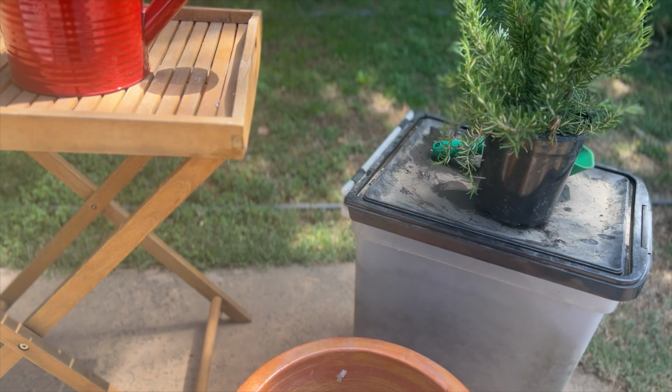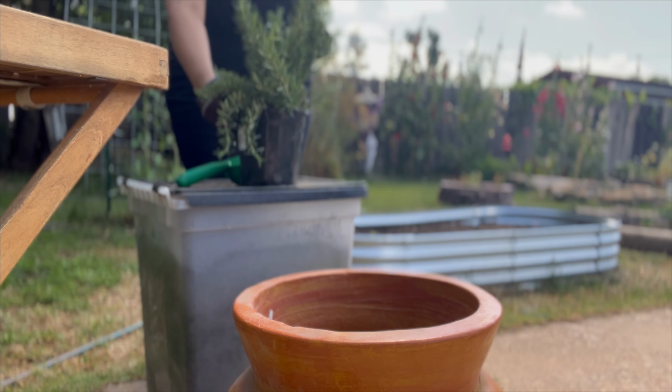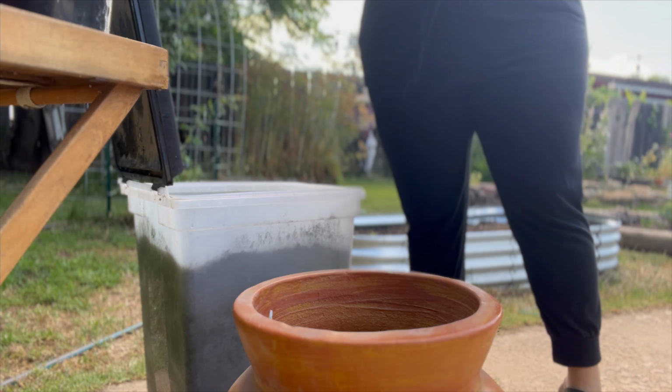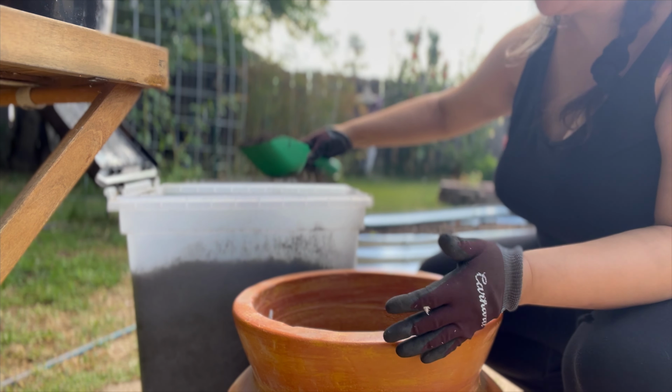Now I love rosemary so much and for whatever reason it seems not to like me very much, but I still keep trying. So if you have any tips for how to keep rosemary, particularly in a pot, I'd love to hear them. You can leave them in the comments below and I would really appreciate them.